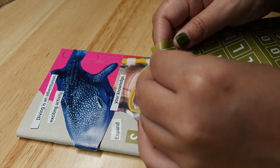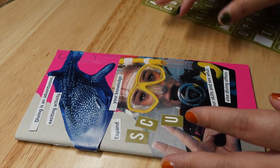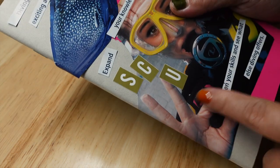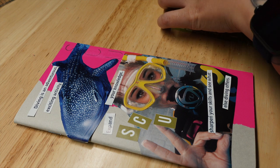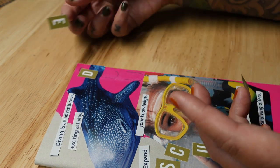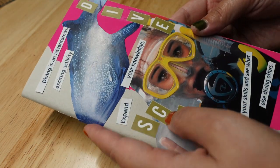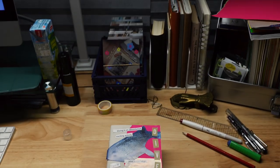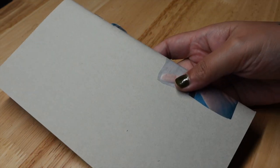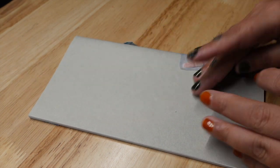Scuba. Kind of like she's doing, like we always do this when we dive, like, are you okay? Okay? So I don't want to block this out if I can. Sorry, my desk is really a mess, but this is how it looks like. I'm not gonna decorate behind because in the future maybe I'll get scuba diving stickers, so I'm leaving this empty at the moment.